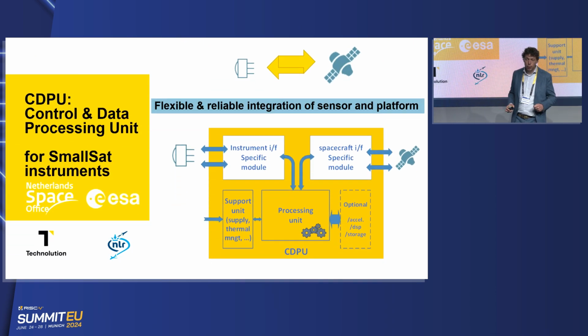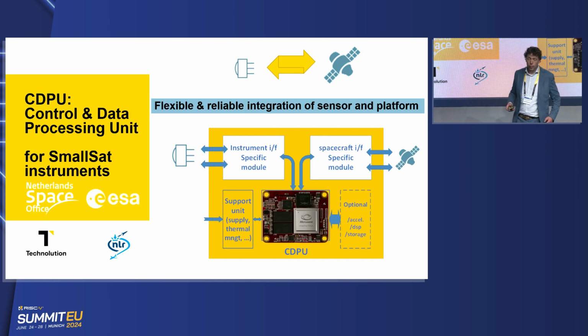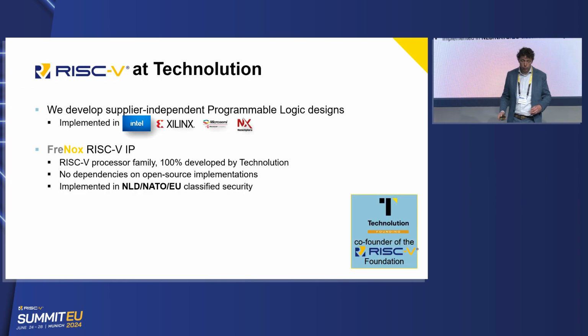We proposed this together with the Dutch Aerospace Center to the Netherlands Space Office, and with the support from ESA, we built a prototype of this approach, where we showed that flexible integration of instruments to a new space satellite platform is possible. And for Technolution, it was also very important that the modular electronics also have an FPGA component in there, because the FPGA offers you a lot of flexibility.